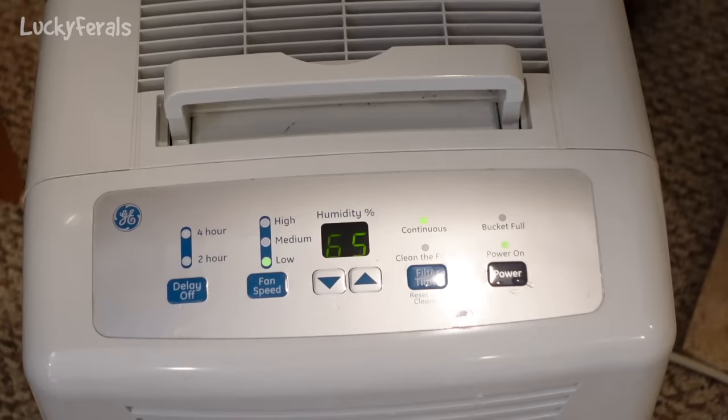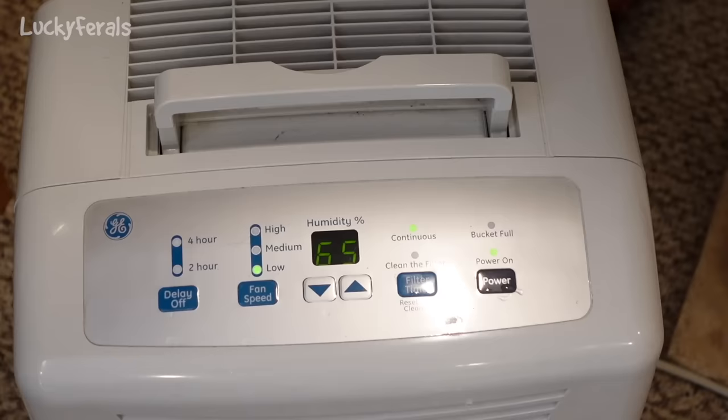So I have this set to continuous, so I'm just going to see how low we can get the humidity down here. Usually my house has very low humidity throughout the year, except for during the summer.